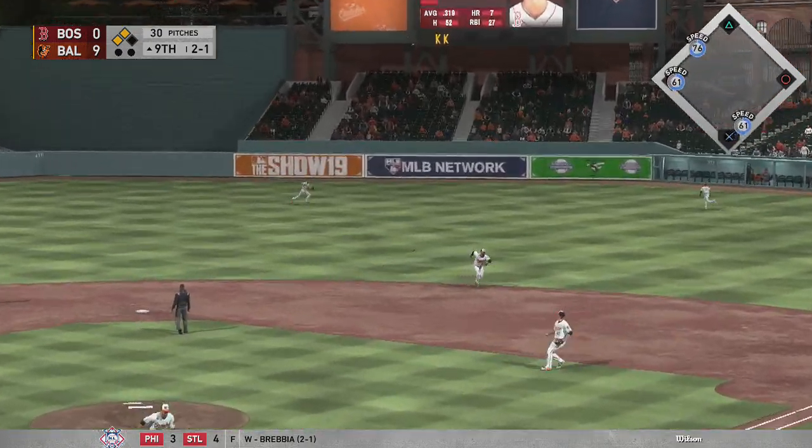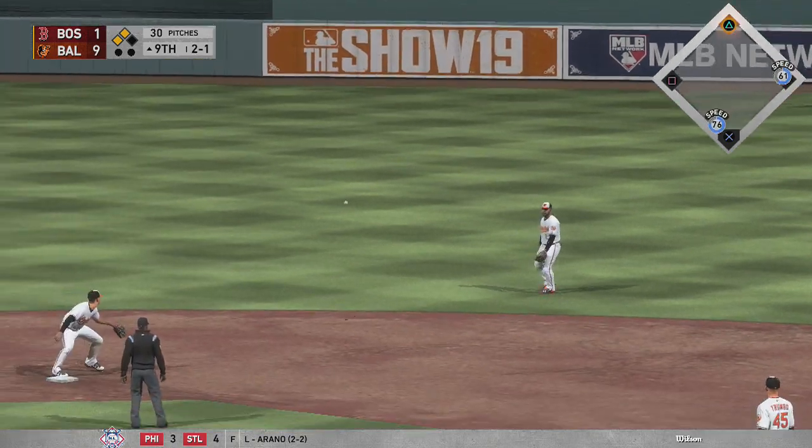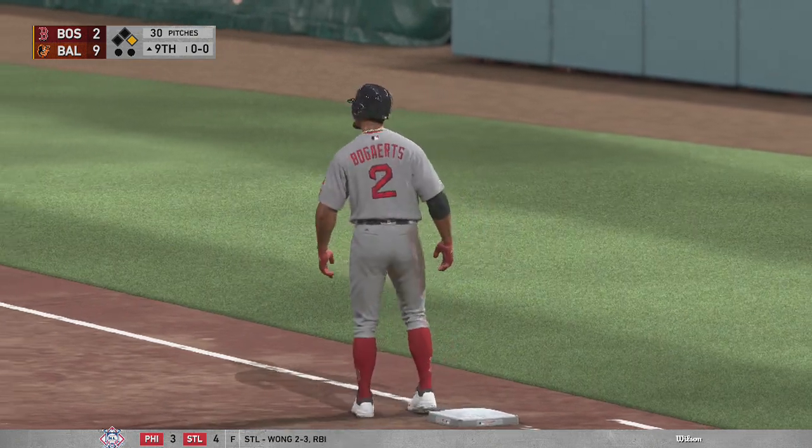Lofted in the air out toward right center. Mancini is in pursuit. He won't have a play, and this should finally get him on the board. The runner scores from second, and they inch a little bit closer. It's now a 9-2 contest.